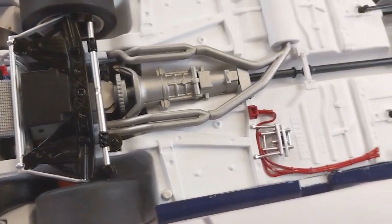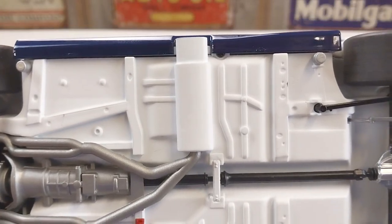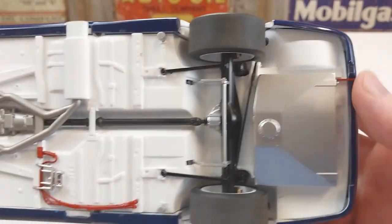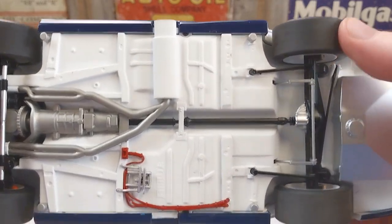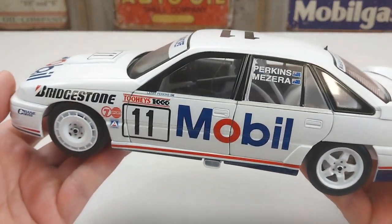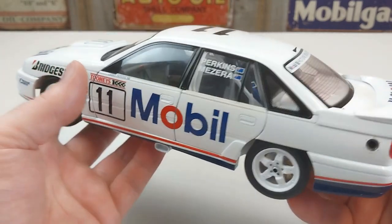We'll have a look at some of those really nice details there. It's got whole engine details. It's got all underneath, really well done, of course. They make some really quality cars. And, of course, the steering does manipulate. The tyres have got some softness within them. And I think overall it's a nice-looking Mobil car, and I think it's pretty cool.